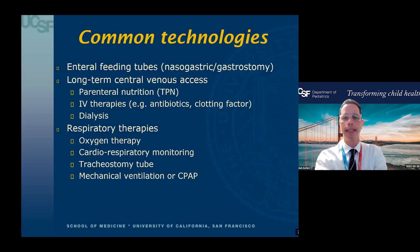So some of the common technologies that I'm going to provide an overview of are enteral feeding tubes, long-term central venous access, and respiratory therapies. And my goal in doing this is to demystify it all a little bit, such that those of you who are providers, who are MDs, NPs, PAs, nurses, et cetera, are more comfortable interacting with some of these technologies. And those of you who don't usually interact with medical technology just have a framework for how to think about them and what we do. And in particular, again, revisiting the idea that parents actually do a lot of this care at home on their own.